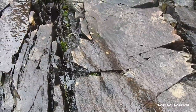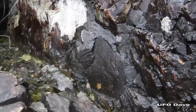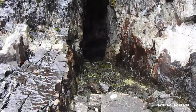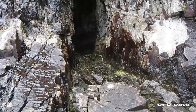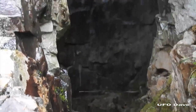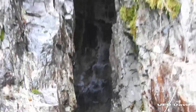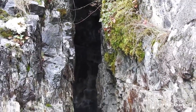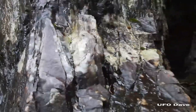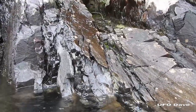All the slice marks in the rock coming up to the cave. Where it's taken out chunks of rock, pieces of rock, triangular shapes all over the place. See if we can see inside here, the slice marks in here. And even on the top of this rock right here, the whole section is just gouged out. Wow. You can see where the claws have just taken that piece right off of there.